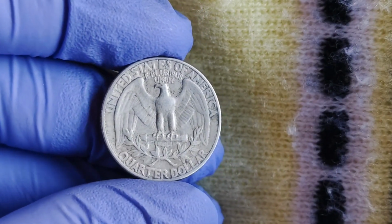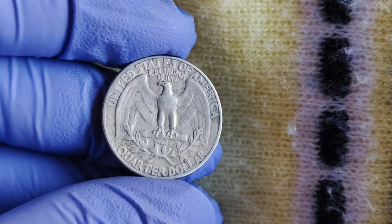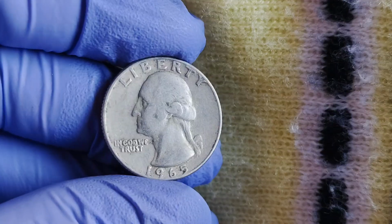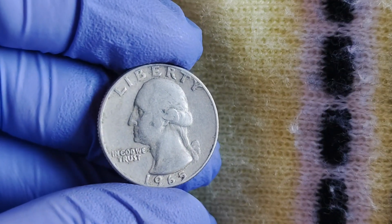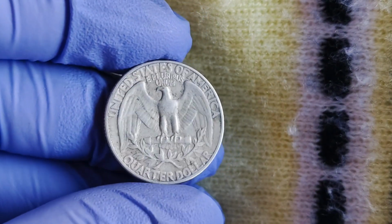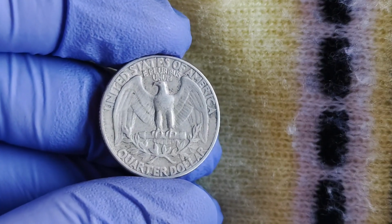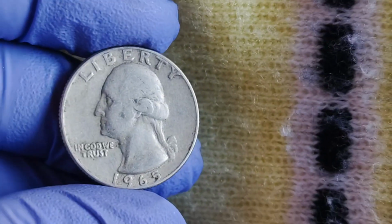And now, here's the part you've been waiting for. The reason you're still watching. The reason your heart is beating just a little faster. This is exactly how to identify the real 1965 no-mint mark quarter worth up to $1.30 million. First, the weight. A normal 1965 clad quarter weighs 5.67 grams. The silver transition error weighs around 6.25 grams. That tiny difference is everything.